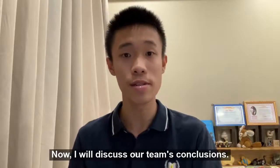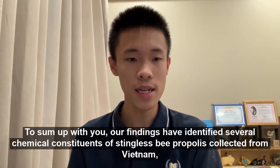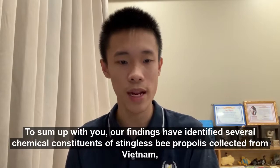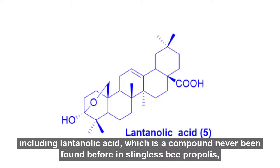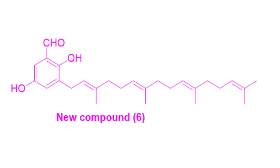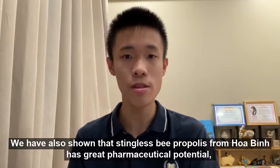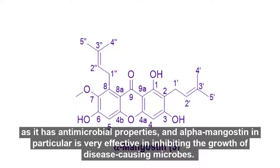Now, I'll discuss our team's conclusions. To sum up, our findings have identified several chemical constituents of stingless bee propolis collected from Vietnam, including lanthanolic acid, a compound never before found in stingless bee propolis, and compound number 6, which could be a new compound based on online databases. We've also shown that stingless bee propolis from Hòa Bình has great pharmaceutical potential as it has antimicrobial properties, and alpha-mangostin in particular is very effective in inhibiting the growth of disease-causing microbes.